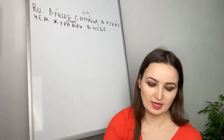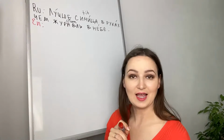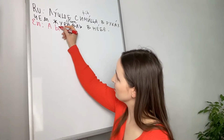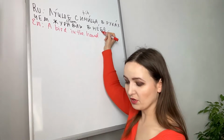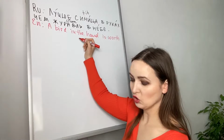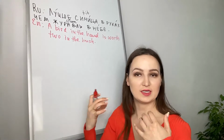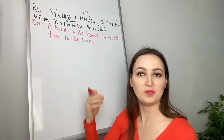In English, the equivalent is: a bird in the hand is worth two in the bush. So it's better to be content with what you have than to risk everything by going for something bigger.